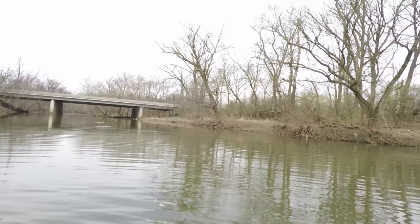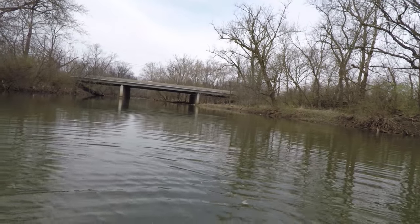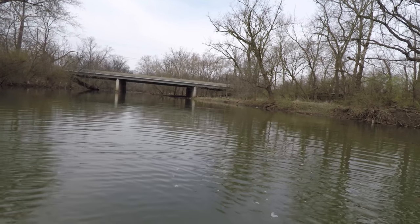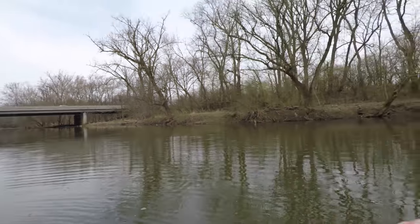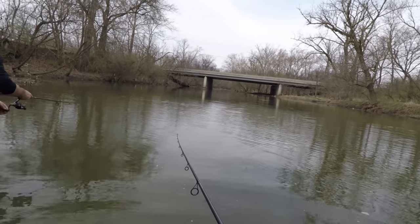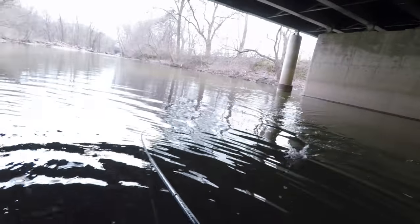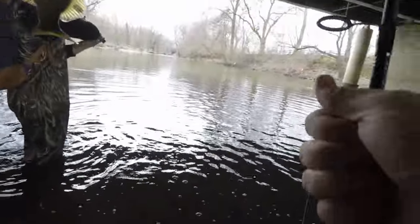Oh, Gus got hit. Gus got hit, that was top water. Yeah, he just got hit top water. Dude, I may switch to top water. Dude, that was awesome. I don't know if you guys saw that or if I got it, guys, but Gus just got whomped. Woo! There we go, baby. That's nice. Nailed it. Uncle Tim did us right.